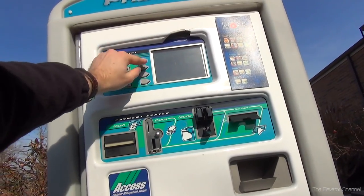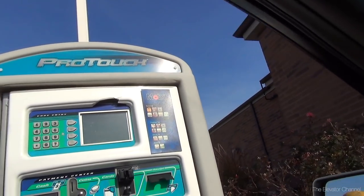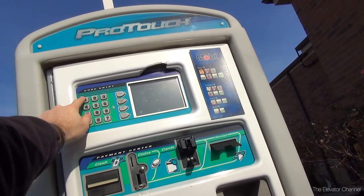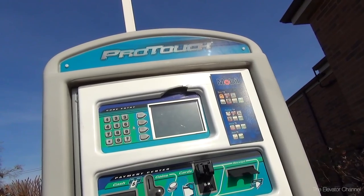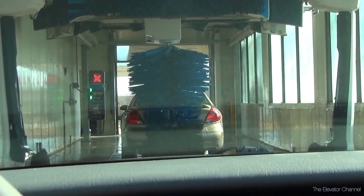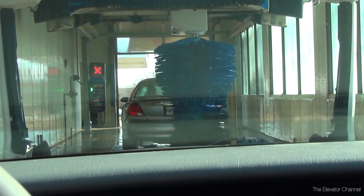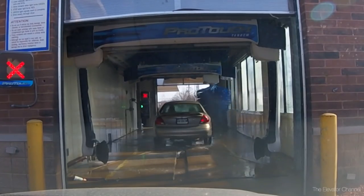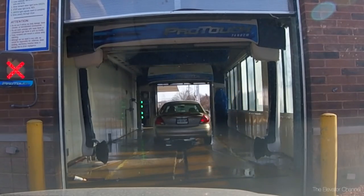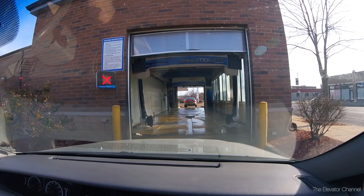Try this again. Please enter your wash code. 1 6 2 6 1 1. The wash is currently busy. Alright, it's still telling me to wait. Looks like the wash needs to reset a little bit before it lets me in. There we go.